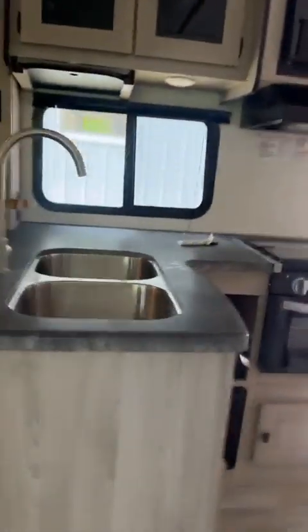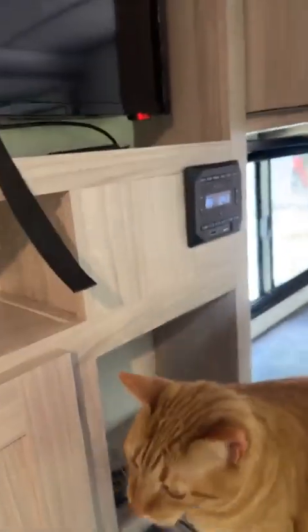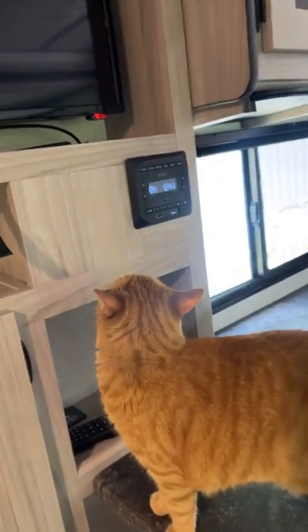And then we'll come over here. And Rowena is showing you the TV. You showing everybody the TV? I don't even know if the TV works. Not turned it on, but we can try it.